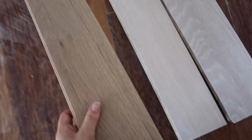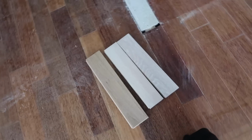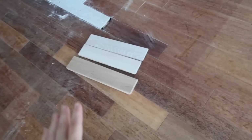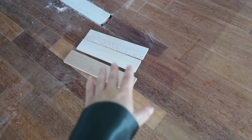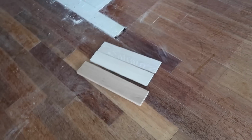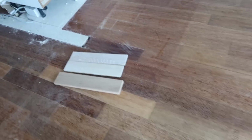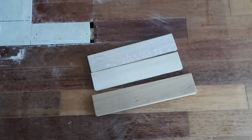But when I got a bigger sample of it, it just looked a bit too yellow on a bigger scale. So because I'm having some dark features in the kitchen, I was thinking that a lighter one would be better. It will give a bit of contrast, and obviously you can change colour schemes easily. So yeah, excited about that. I just need to book in to get that actually done.